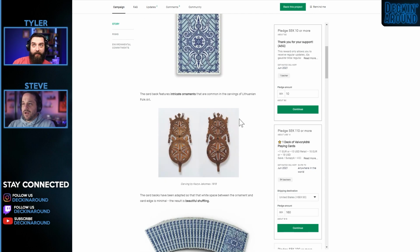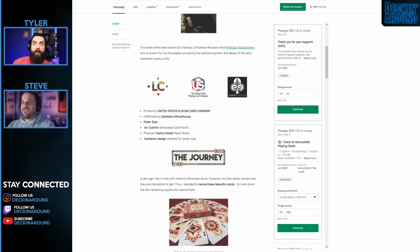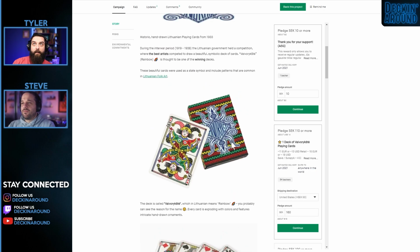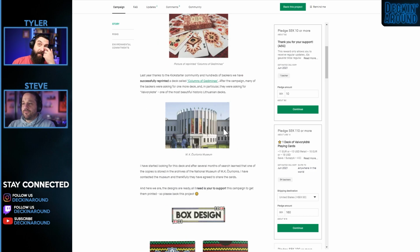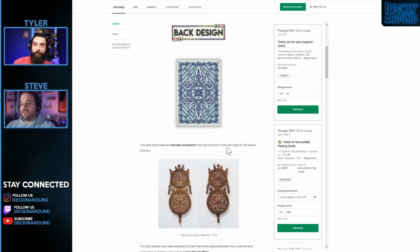They talk about the back design. I like that back design right there. That is the back design. Oh, that's the box. Yeah, that's the top of the box. So the back design looks really good. I dig that blue. Yeah, I dig the back design. Yeah, it looks really nice.